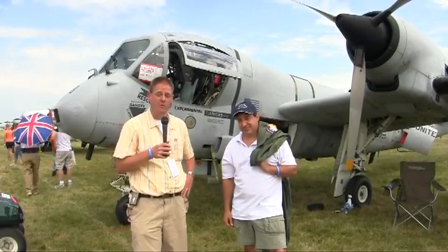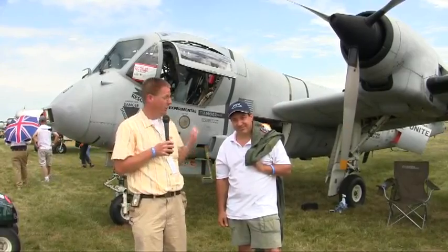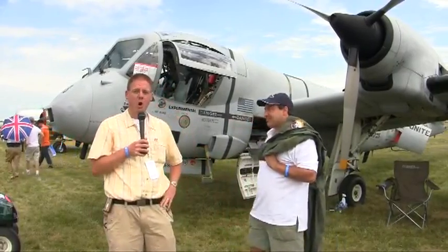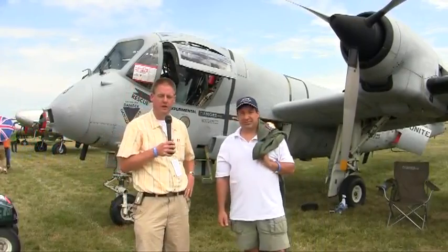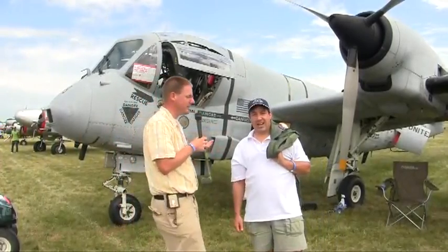We're here at the EAA grounds in Oshkosh as part of AirVenture 2013. We're here with Joe Masessa, the owner and pilot of this OV-1D Mohawk behind us. This was an Army reconnaissance aircraft made by Grumman. And Joe, I'm going to let you tell us about it. Tell us about the aircraft and how it came to you.